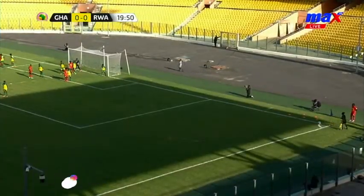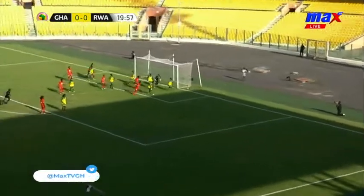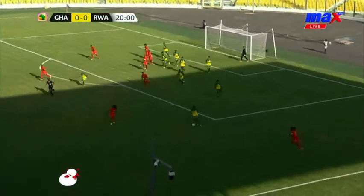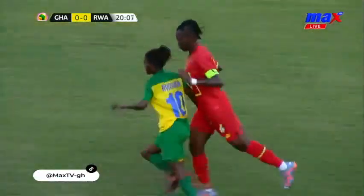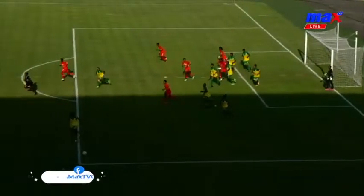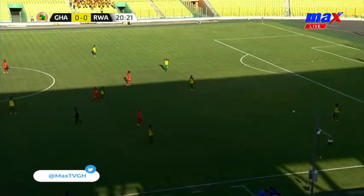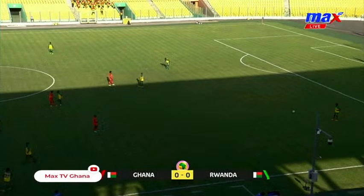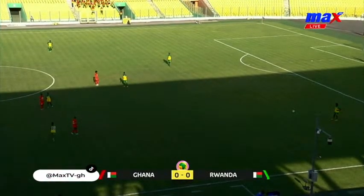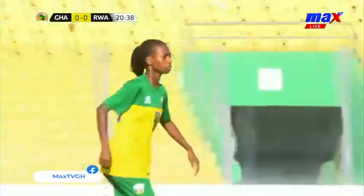And the referee is having a serious word with Zawadi of Rwanda. Portia Boache affected, and this is another fragile one, not too much expected from Portia. In an attempt to make comments, she commits a foul. Free kick to Rwanda. 20 minutes played here at the Accra Sports Stadium between Ghana's Black Queens and Rwanda. The scoreline remains 0-0. An early substitution for Rwanda, and that means they needed to make that substitution following the inability of Florence to continue with the game for them.